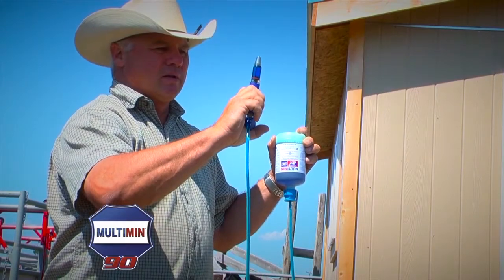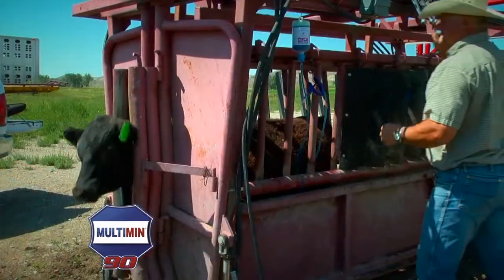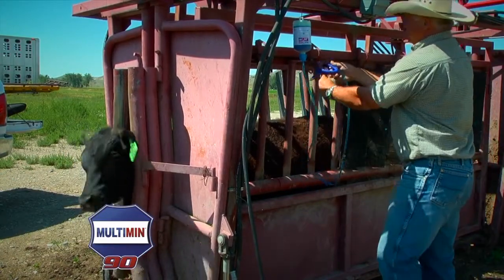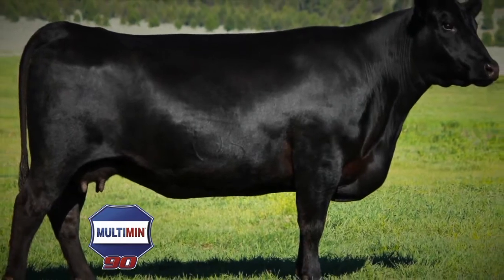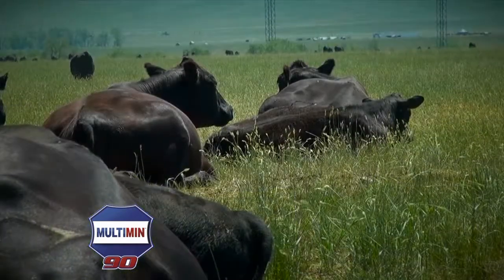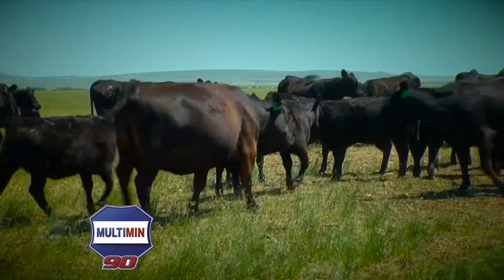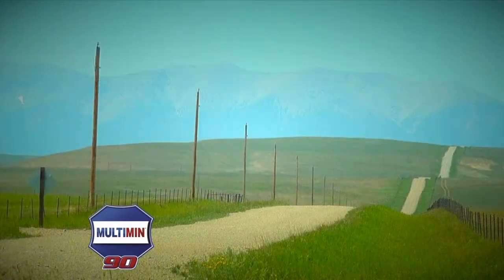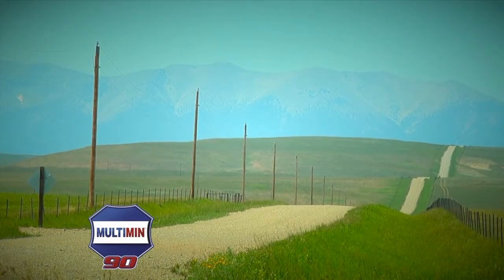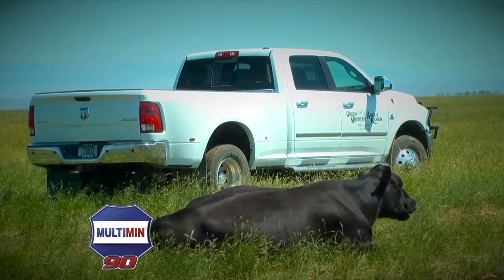We've been using the Multimin product for about 7 years now. We started using it off the recommendation of our embryologist. He suggested that we give our recip cows a shot prior to putting embryos in. We had a real good conception rate that spring, and we've been using the product ever since. This area of Montana can be a little deficient in copper. That's one of the three main minerals in Multimin, and so we brought our copper levels in our cattle up to where they need to be.